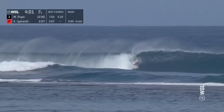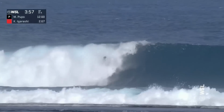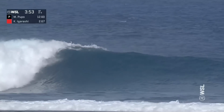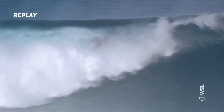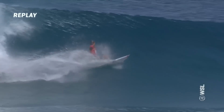Here we go. Igarashi on his final attempt and spends a lot of time in the barrel, battles for a finish, now kicks off. So he gets a 6.5. He's right back in the game. The time pressure's there. I mean, he forced his way through it. It wasn't a very hollow wave and he made sure he got the exit.